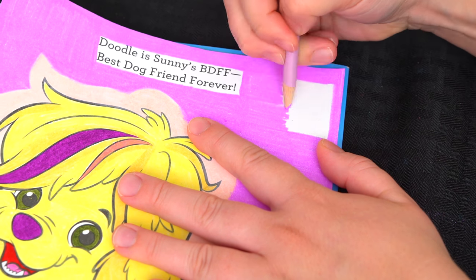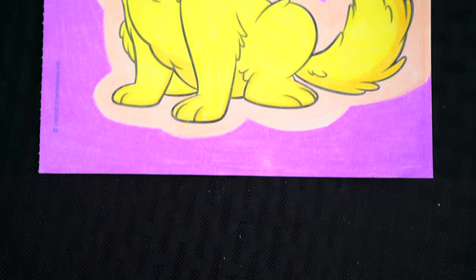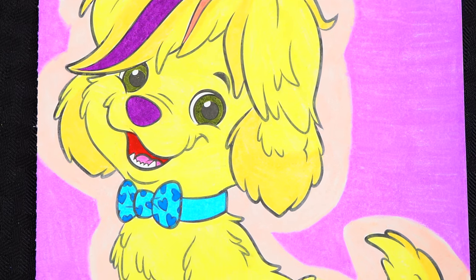Okay, I'm all finished. Wow, this picture turned out so cute! I love the adorable streaks in Doodle's hair. He is one fashionable puppy!